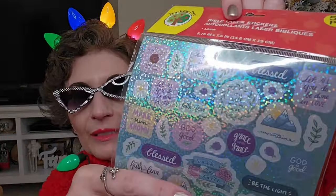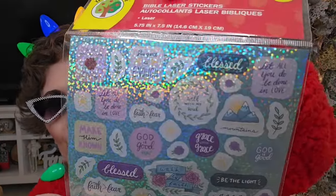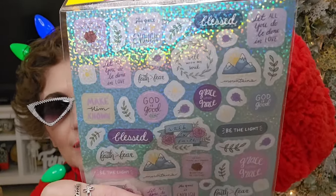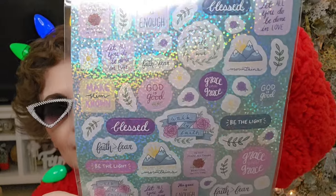I was shocked when I saw these stickers. These are Bible laser stickers. I've never seen these at the Dollar Tree. 5.75 inches by 7.5 inches. It's 50 pieces. Now, this is probably going to be a glare, but look at those. It's only one sheet. But look how pretty.